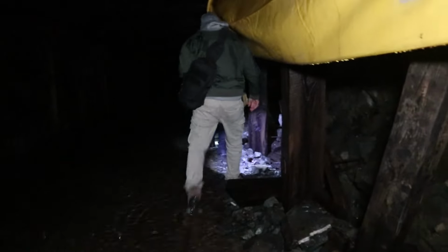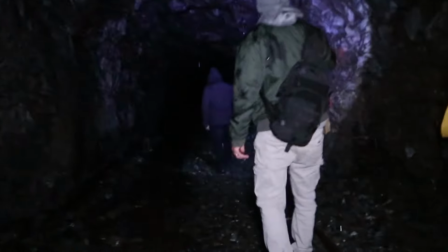Oh boy. There's gonna be some wet feet. Yeah. Alright, let's see how far I can get, guys. Okay, I made it quite far, you guys. There's a huge puddle of water that way, so I have to walk around it. Holy crap, it is raining here. Oh, it's raining.